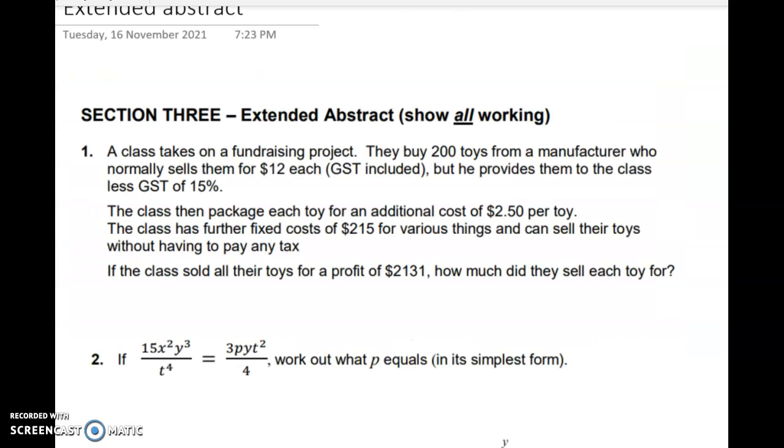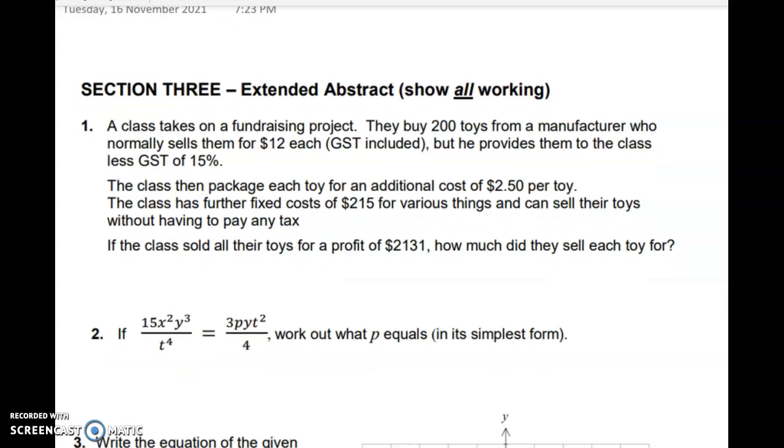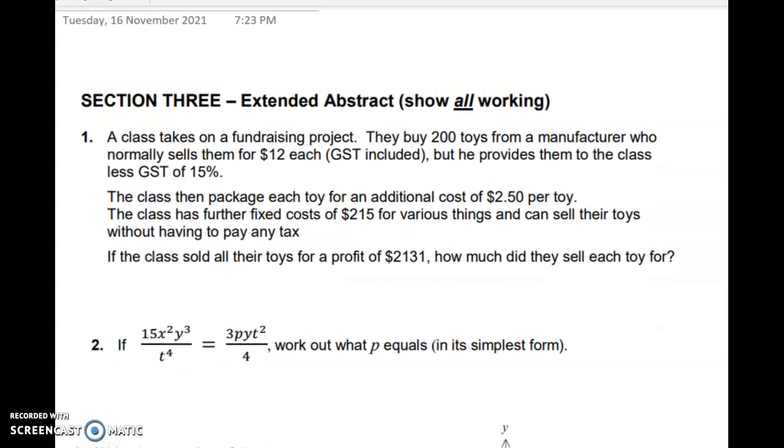Where are we? So some of them, again, are ones that we haven't done. But question 1 is a number question. You might want to pause the video and have a go at each of these as we look at them. Number 2 is an algebra question that is actually way easier than it looks.